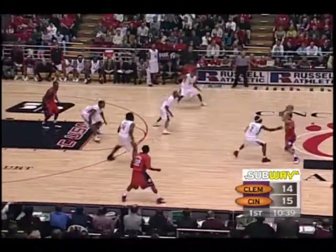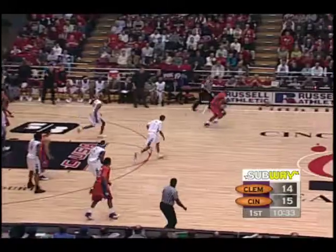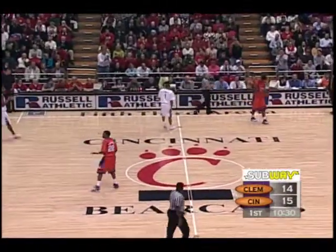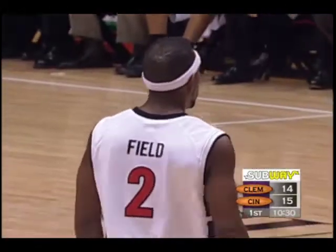Cincinnati in the pressure. This is what they want. They want to create tempo and force Clemson to play faster than they want to. And then an unforced error. And right now, the young Tigers, who started off with some confidence out there, are getting a bit unnerved. Well, this crowd has gotten back into the ball game.